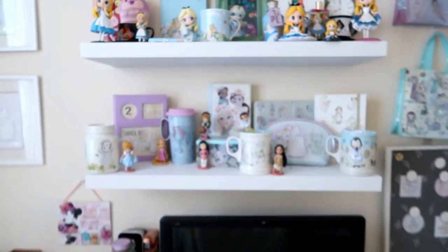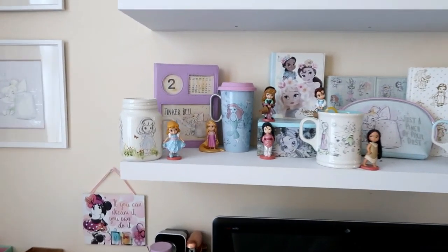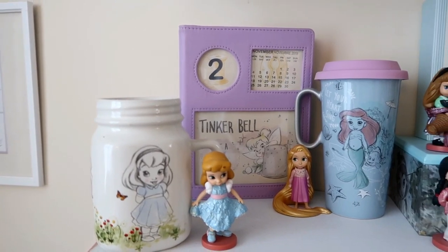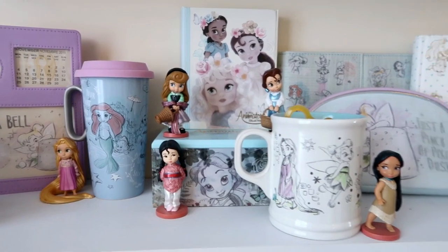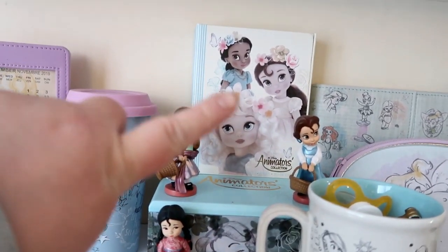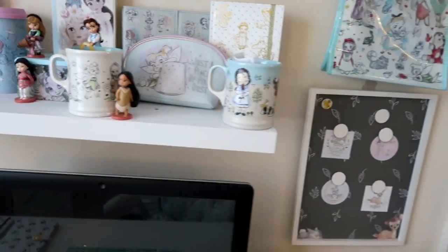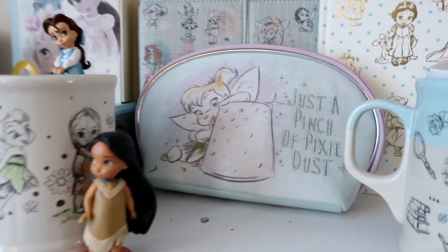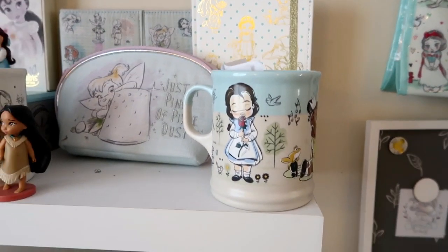And then we come to my shelves just above my desk. So the first shelf is my Animator shelf, and I've just got lots of Animator things on here. I've got mugs, little diary, another mug, some figures, jewellery box. This is a little stationery set with cards and envelopes. And some more mugs and figures. I've got a pencil case, another stationery set, a notebook, and another mug.